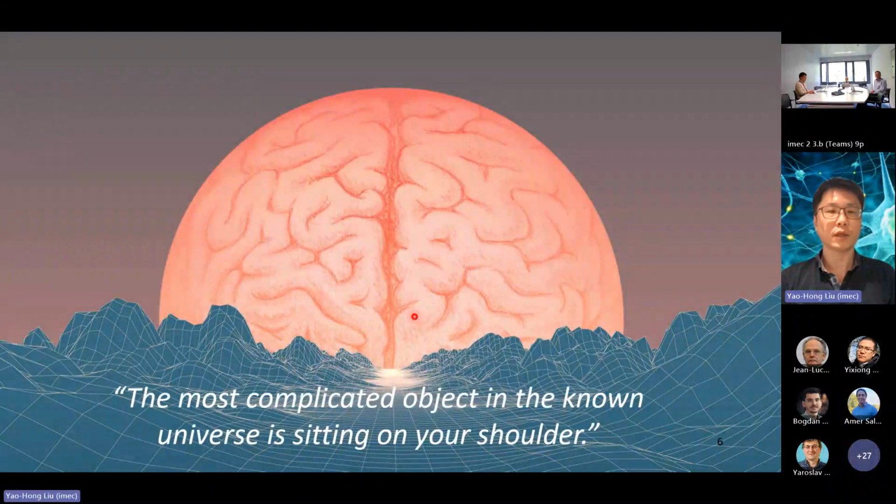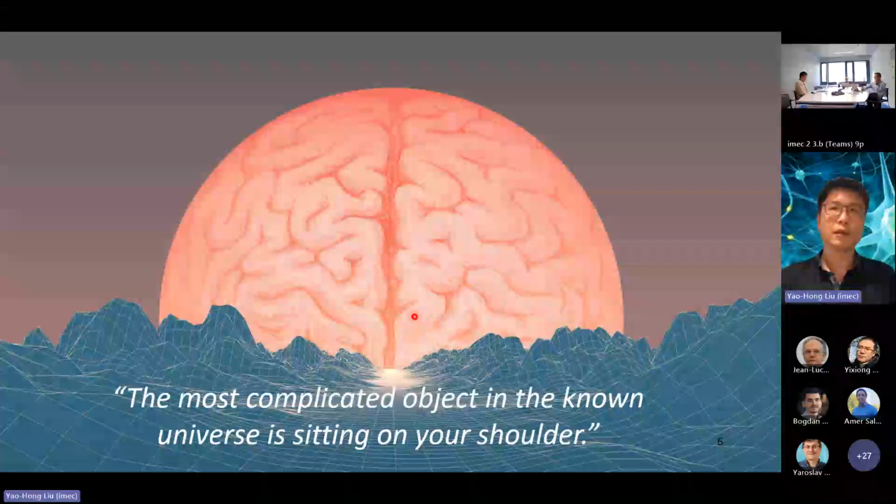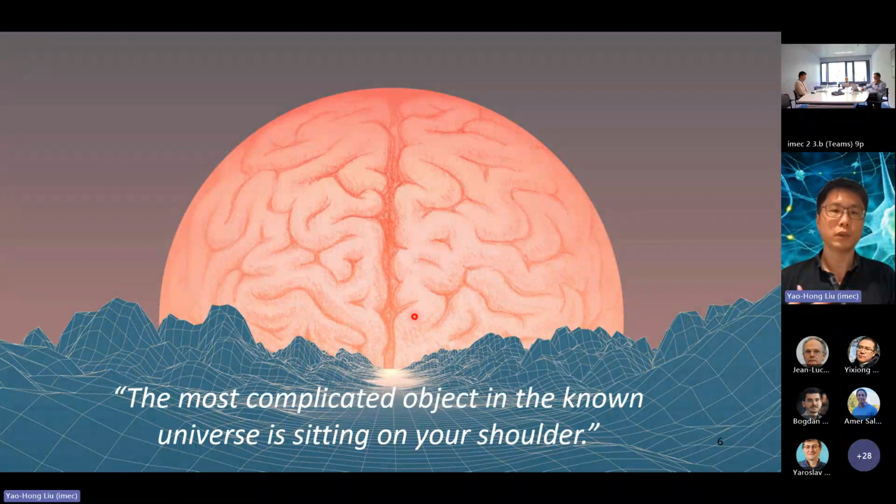The brain is considered the most complicated object in the universe. We have around 86 billion neurons, and each of them has thousands of connections. So it's a super complex network, and actually, we know quite little about it. There are many technologies we try to develop in order to better understand our brain, and most of them are imaging based, like fMRI.